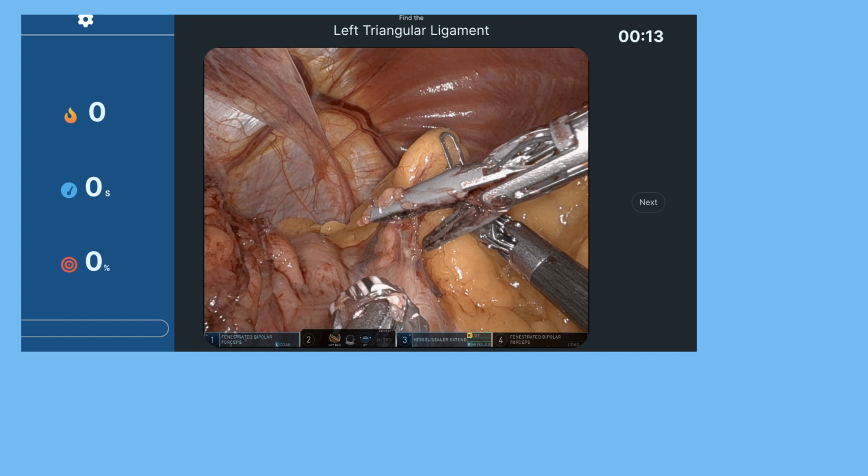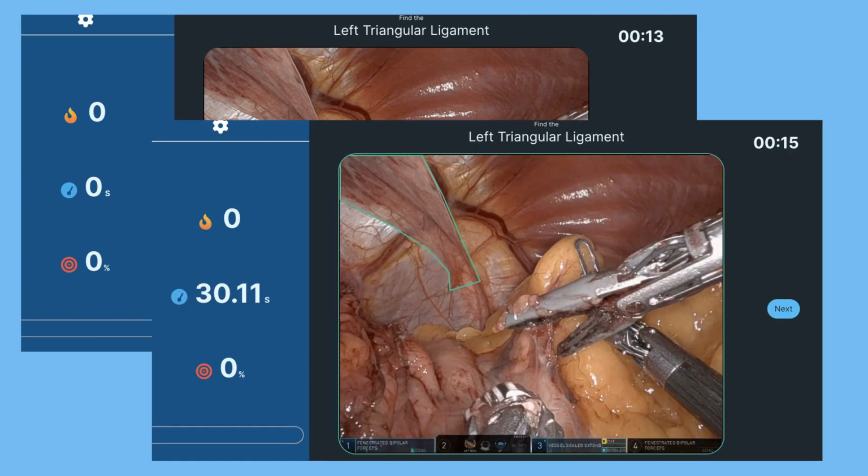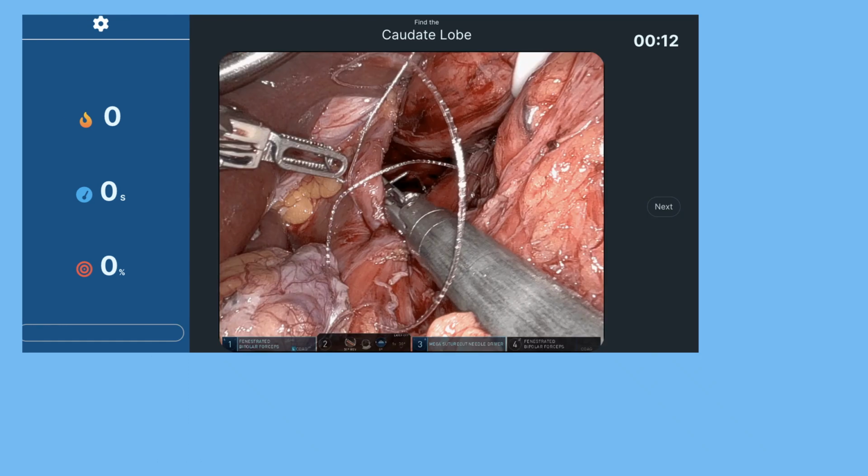And that's what we're trying to do with that company that I disclosed at the beginning of all this. So we've built this platform online where people can perform these sorts of flashcard-based modules to learn surgical anatomy. So this is an example from a foregut case. The trainee looks at this image. They're supposed to identify the left triangular ligament. They click on it. It highlights it, tells them they were correct or incorrect, and then they go on to the next flashcard.